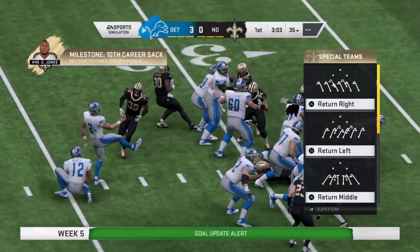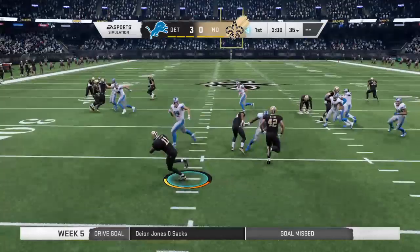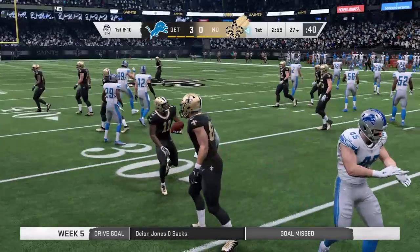So you console yourself on defense by saying you did your job, right? If they go 13 plays, you only give up a field goal. You did a nice job there. But here's the other part. 13 plays, you don't force any mistakes, you don't take the ball away. Maybe that's the way they should look at it.